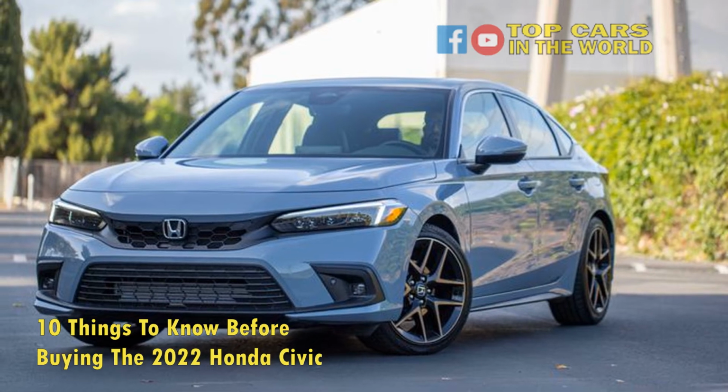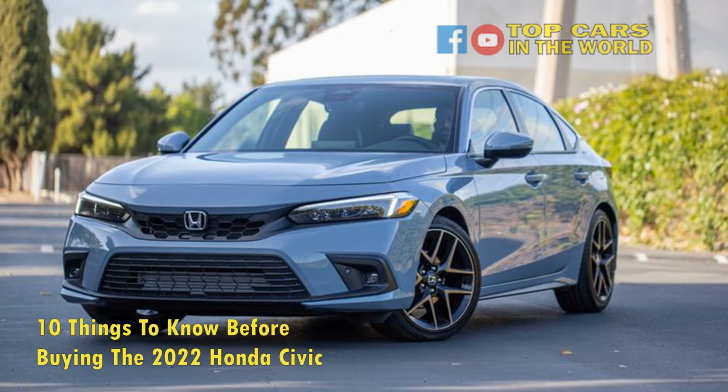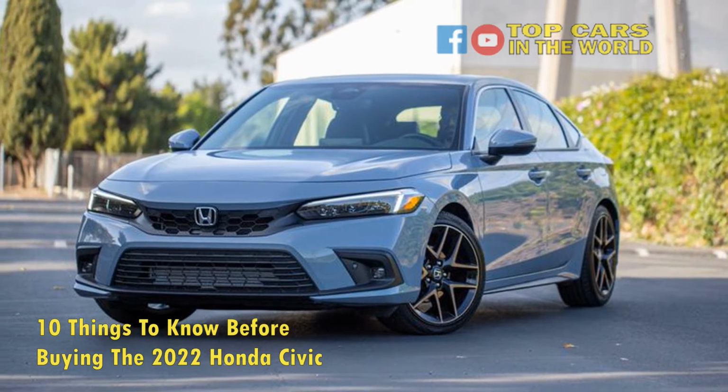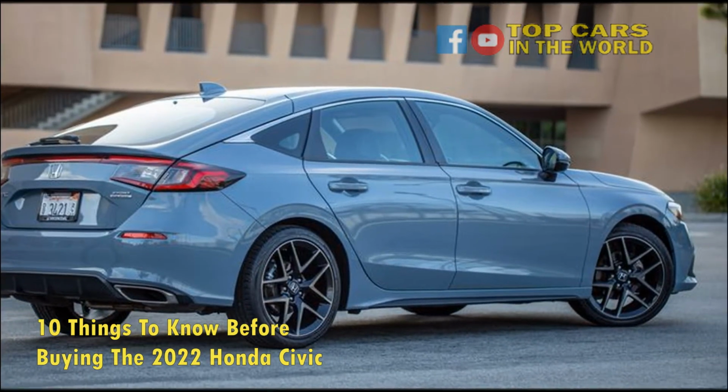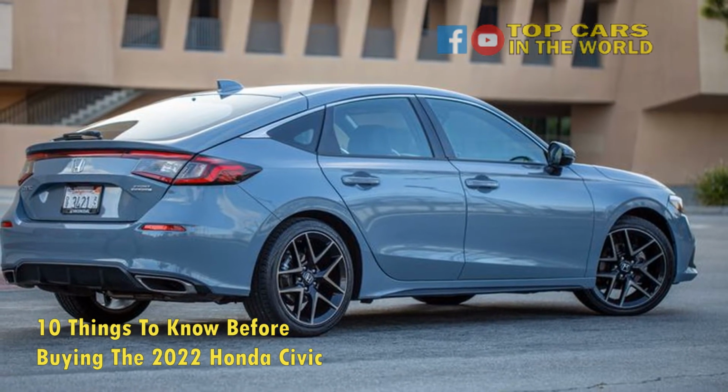10 things to know before buying the 2022 Honda Civic. The 2022 Honda Civic is part of the all-new 11th generation of the model, and it comes with several improvements, making it a better value for money proposition than the previous generation.